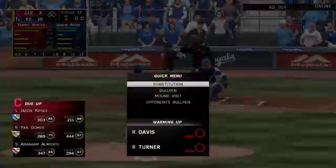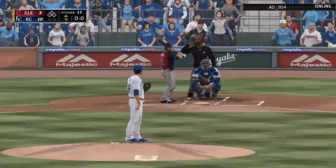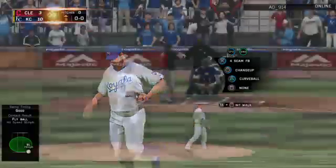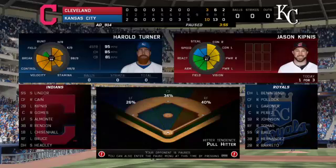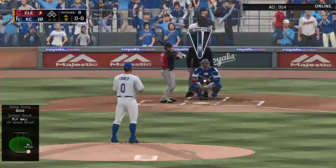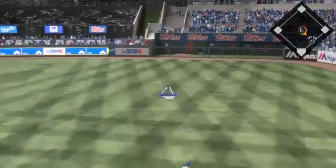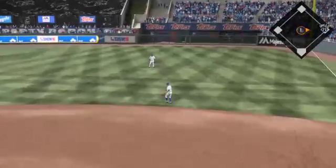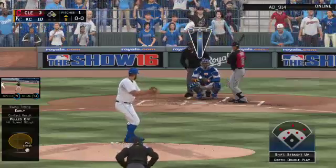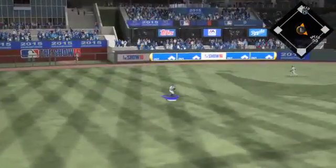Ready now, Jason Kipnis, and he'll be looking to add on to his 2 RBIs from earlier. Harold Turner will come in now working with a huge lead, so he'll just look to get some work in here. Hard hit ball to second. A dive, but he can't get it. It's through into the outfield. Yan Gomes will stand in now, hoping to get on track as they've been able to neutralize his power out of the cleanup spot. 0 for 3 thus far. In there, a base hit.